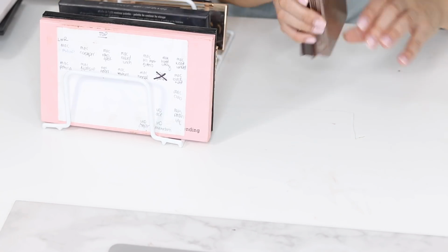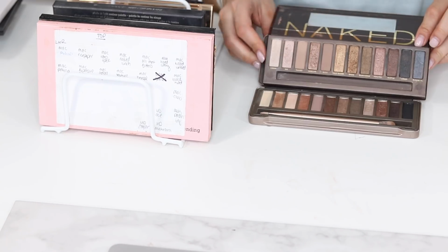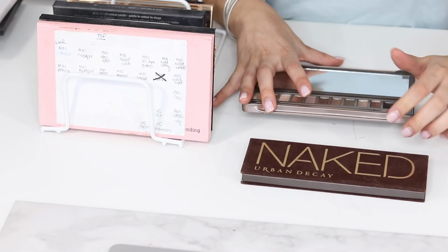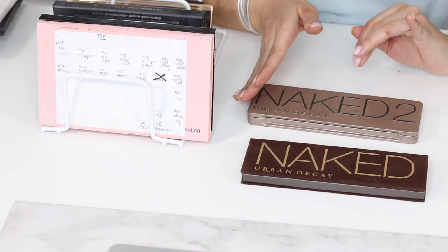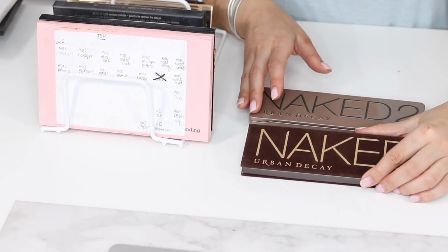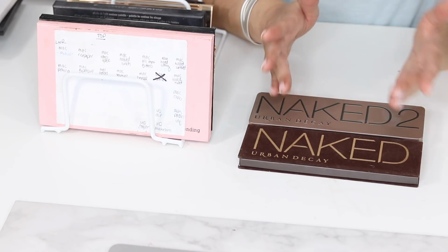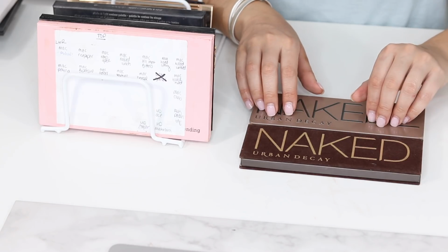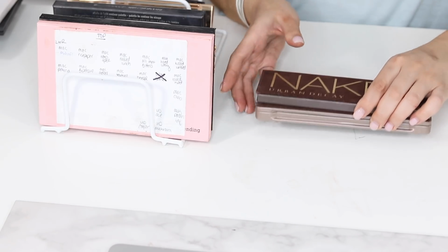The next two are the famous Urban Decay Naked palettes. I have two and the original. The only reason I'm keeping these is because this is the second time I've purchased both of them. I've owned them and then I think I'm not using them and then I give them away and then months and years go past and I buy them again because I'm itching for them. So for that reason, I'm going to keep them, as well as the fact that I feel like everybody knows the Urban Decay Naked palettes started the neutral eyeshadow trends and they're just iconic and classic. So I definitely will be keeping these simply for those reasons.